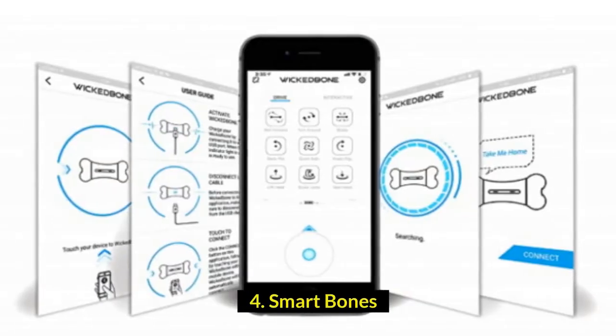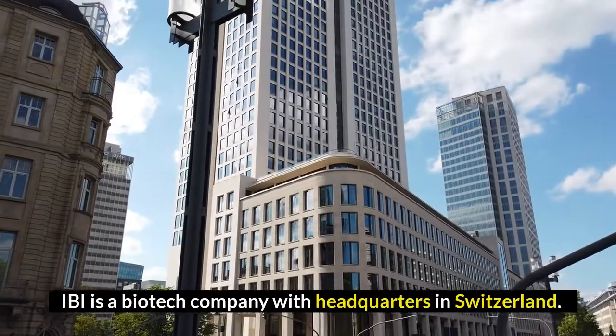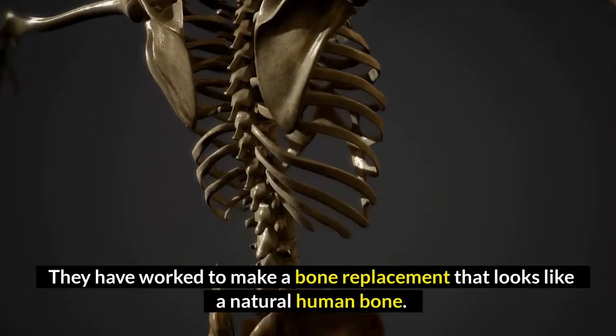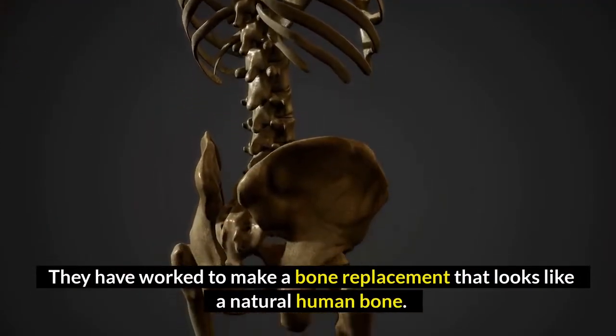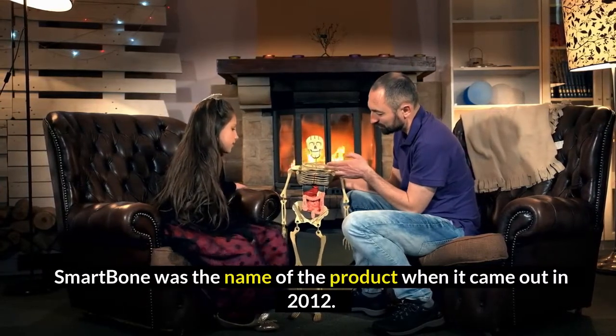4. Smart bones. EB is a biotech company with headquarters in Switzerland. They have worked to make a bone replacement that looks like a natural human bone. Smart Bone was the name of the product when it came out in 2012.